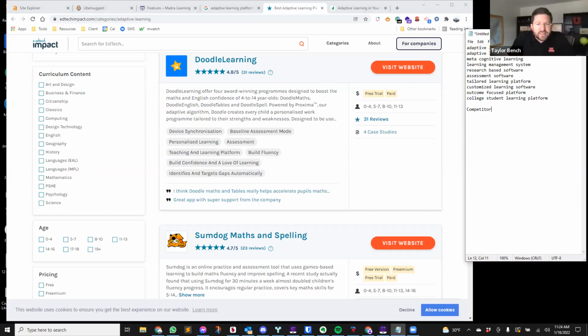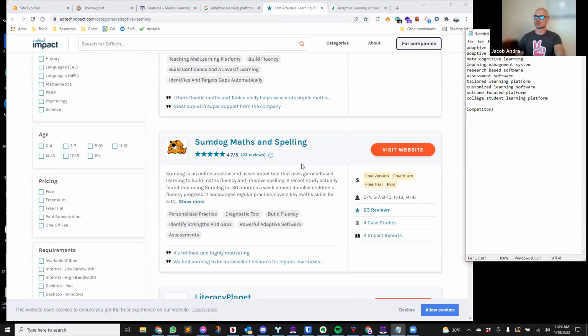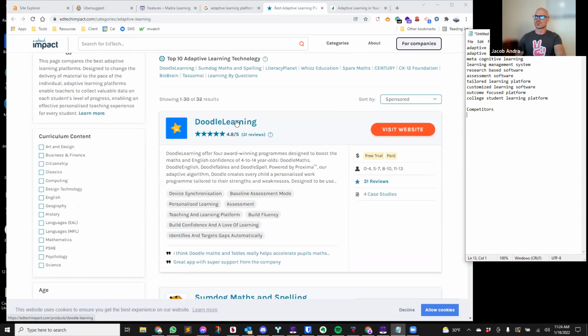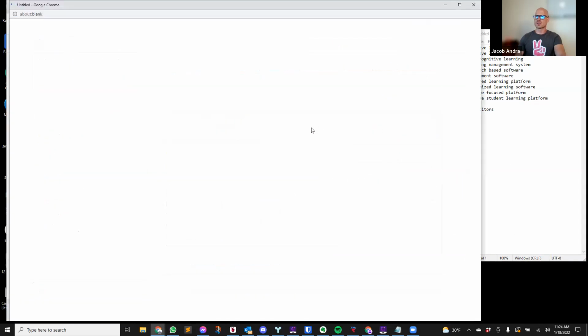I would probably say adaptive learning is more of a concept that a lot of learning management systems use. It's probably one of those things where many LMSs will tout that they're an adaptive learning platform. So it's kind of a feature. Yeah, I mean, at this point, we're not trying necessarily to go super deep into that.